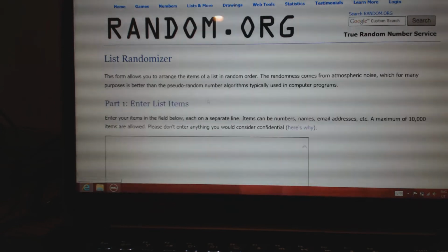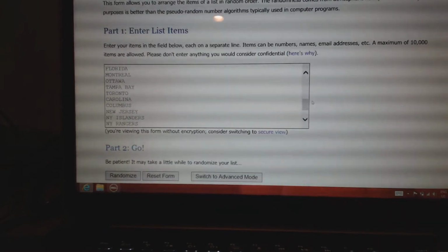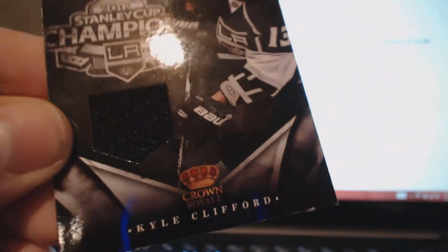Okay, moving along. Back in. Here's all the King's men. Fairly thick jersey of Kyle Clifford. Black jersey. There's Carolina, Pittsburgh, Winnipeg. So Winnipeg gets the Clifford. Winnipeg did not have a hit.